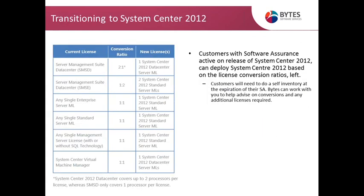Okay, so for customers that have actually invested in software assurance on their existing System Center investment, in a similar way to Windows Server, there is a conversion. So on the left-hand side you can see a table there. I'm not going to read it out, but for every license flavor that you have purchased with software assurance, you have the ability to convert those to some of the new license flavors.